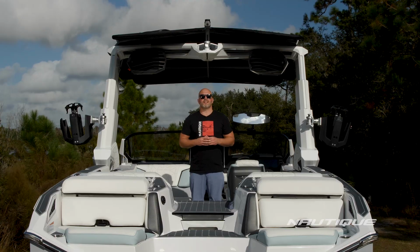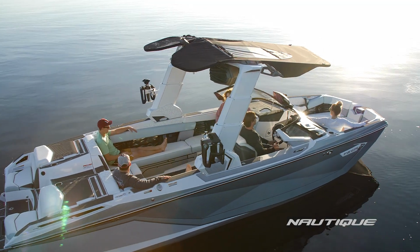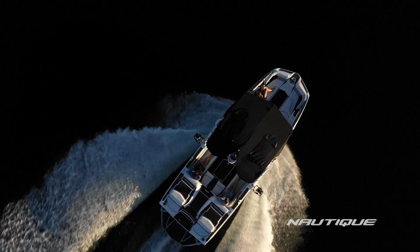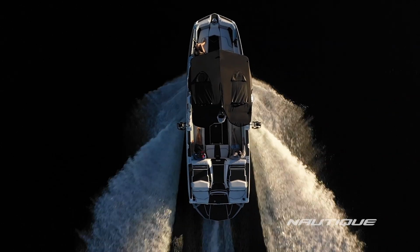The G25 Paragon comes with this amazing tower technology called the Telescoping Flight Control Tower. You can see it here above me. It gives you amazing headspace underneath the tower speakers. It also comes standard with a massive tower-mounted bimini for optimal shade when it's in the upright position.